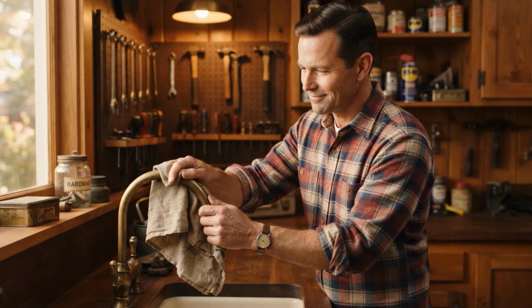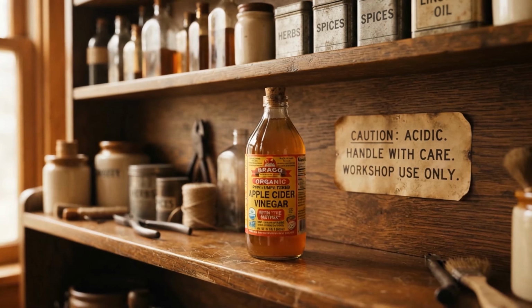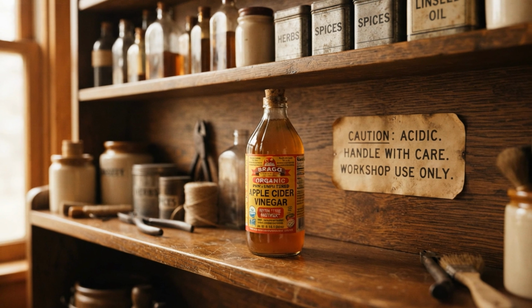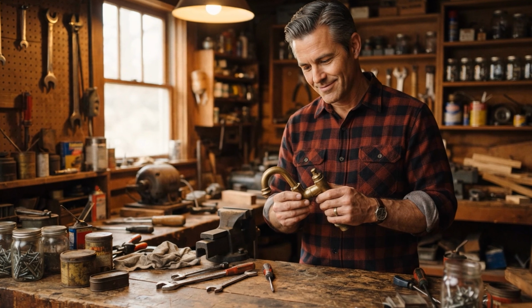This was never supposed to be a miracle cure, and it was not a plumbing repair. It was surface care. And today, it comes with an important rule: never mix vinegar with bleach or other cleaners, and do not use it on materials that can be damaged by acid. But as a piece of household history, it shows something important.